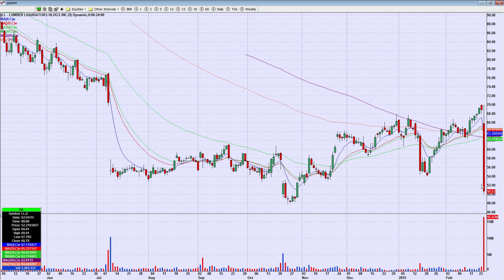I don't even know what the news was in this one. But I think it's worth having LL. And it had bottomed out back here around 48. So it wouldn't bother me if this gap down sold off for a bit. I still might look for a reversal after that happens. Might be people chasing it short.